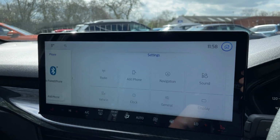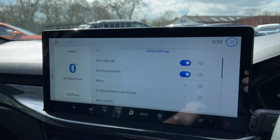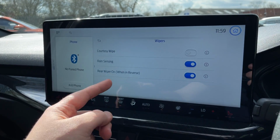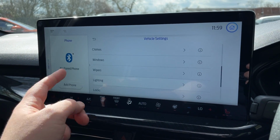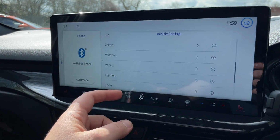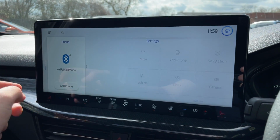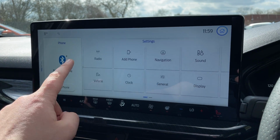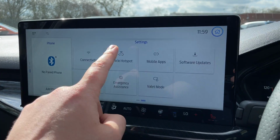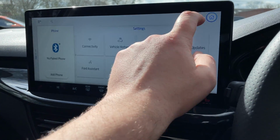It'll take you over to settings now, because in settings we can then click on vehicle. Loads of goodies, so you can set your max idle, your rear occupant alert, my key, come down to wipers for example, your rain sensing wipers are in there, lighting, so this is where you can see your adaptive headlamp setup. You can change the traffic and things such as that, glare-free lighting as well, and mirrors. You're going to see your auto fold mirrors. If we then return, we've got all of your generic settings there for your radio, your phone, display. You can even adjust things in the B&O sound system, vehicle hotspot, software updates over the air, Ford Assistant. They're getting clever, these cars.